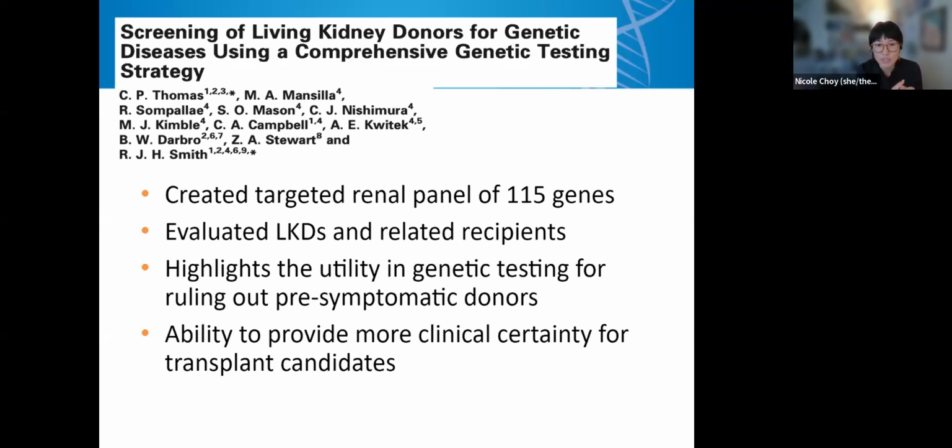And so I think the discussion of implementing whole exome and all of the messiness that can come with VUSs, incidental findings, and all of that is definitely something that we should all be considering as we move forward in this field, and discussions of pretest counseling in both the transplant setting and outside of it. Finally, this article emphasized the ability to provide more clinical certainty, being able to really come to a genetic diagnosis for those transplant candidates.